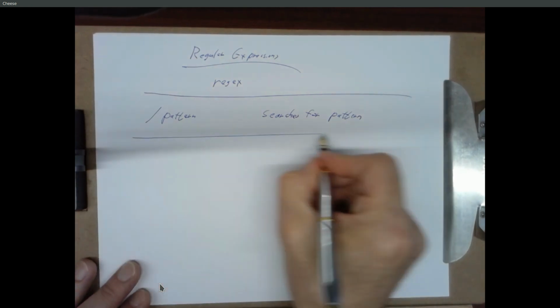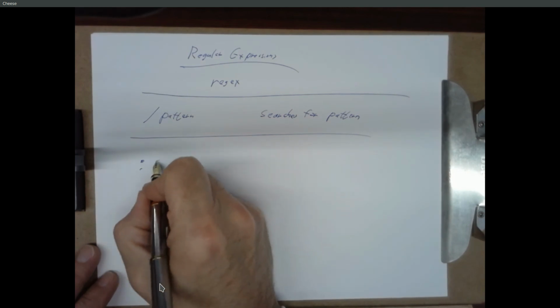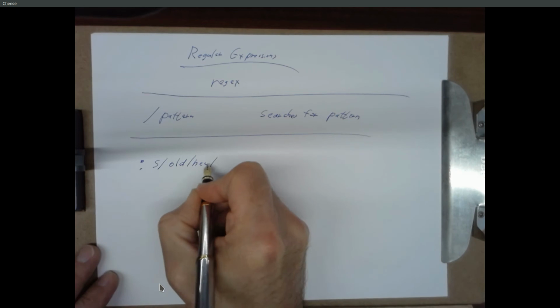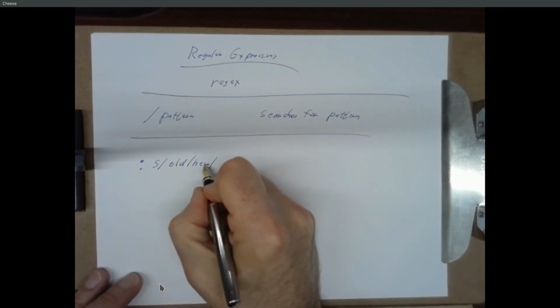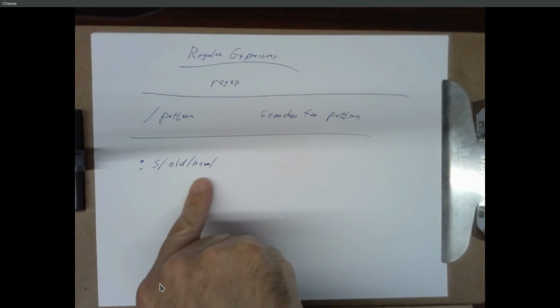Okay, suppose we want to do some editing. We can say colon substitute slash old slash new, and that will look on the current line for this old pattern, and if it finds it, it'll replace it with a new pattern.